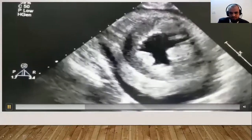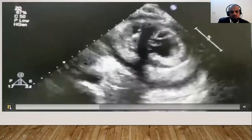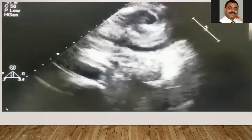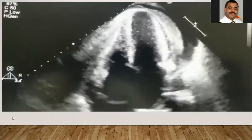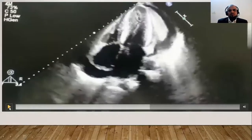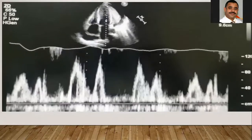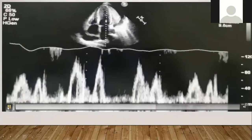Short axis view. Go ahead, Abdulrhman. I guess you can let it run just to see if there is collapse. Not frame by frame, just run it. You can freeze here to show the four-chamber view. We want to see the signs of tamponade, whether we have RA collapse, RV collapse, something like that. You can run it. Just go back once, please. Once again.